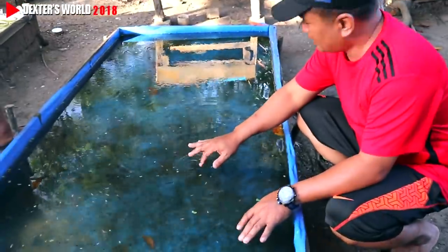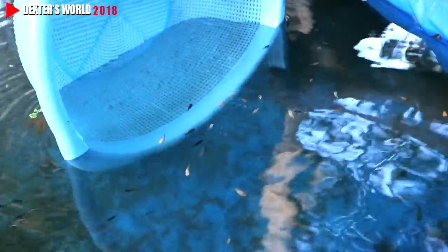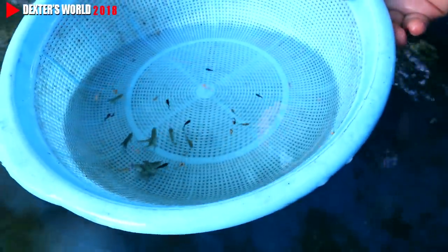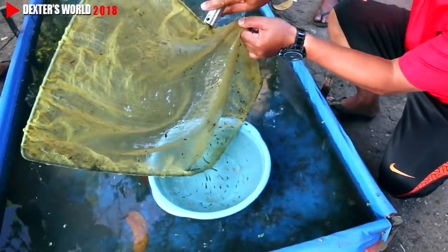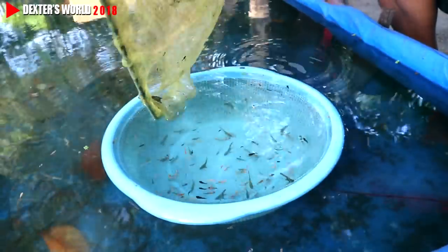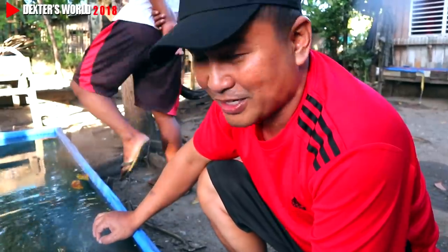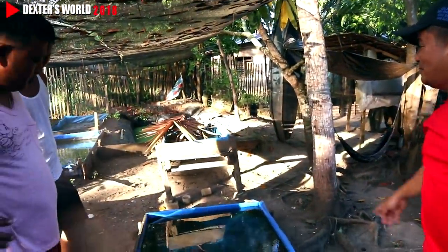Look at this, guys. These are baby mollies. So this is mixed with angelfish. Wow, there are baby angelfish here. Hello, baby angelfish. Wow. Come on, get inside. Wow, you see that? This is wild. This angelfish is 2 months old, and the mollies are just barely 2 weeks old. So there are plenty. And if you can look at other tanks, there are plenty of them.